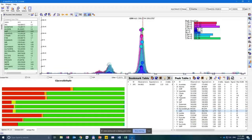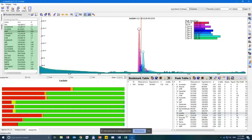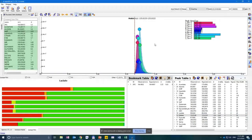So I'm just going to go through this list. The list is not long, so bear with me. Notice that this interface is very user-friendly. All the colors are very helpful.